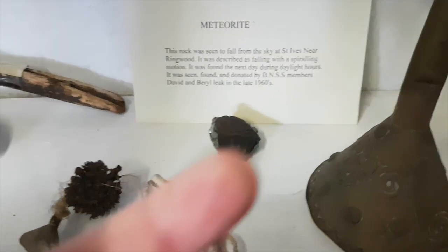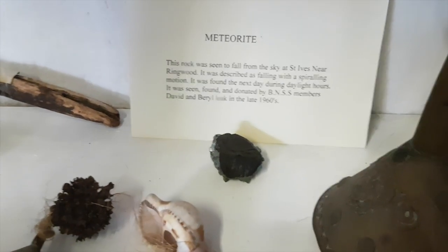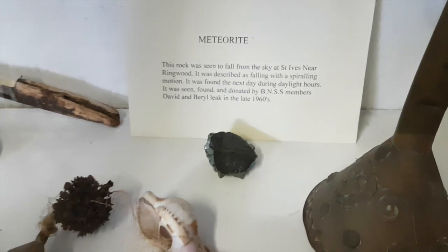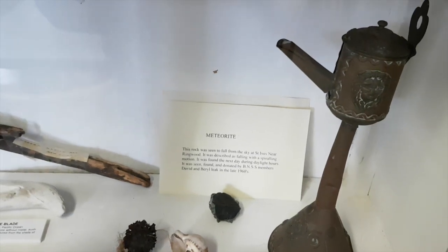At the back there, you've got a meteorite found near here, which really fascinates me because somebody invited me to the Isle of Wight and told me he knows where lots of tiny little meteorites landed, and said he would tell me the location if I got there, but I couldn't make it. I didn't have the time.